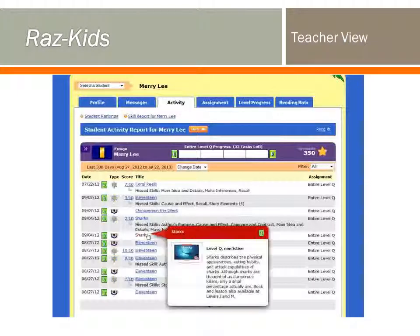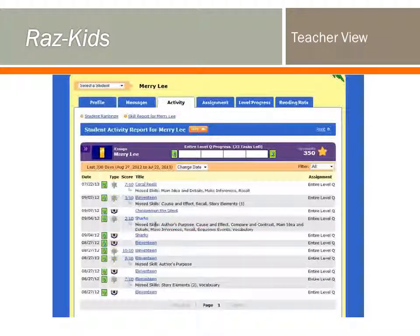Moving to sharks, which was nonfiction, I missed quite a bit here. And the idea here is that with your students that are real, you can go through and see any patterns that might be showing up of particular skills that they may need to address a little bit more.